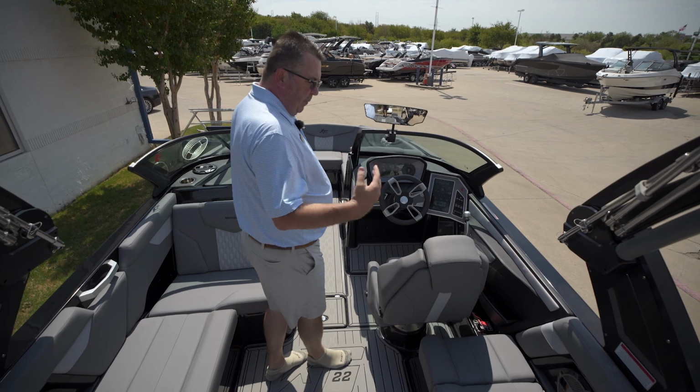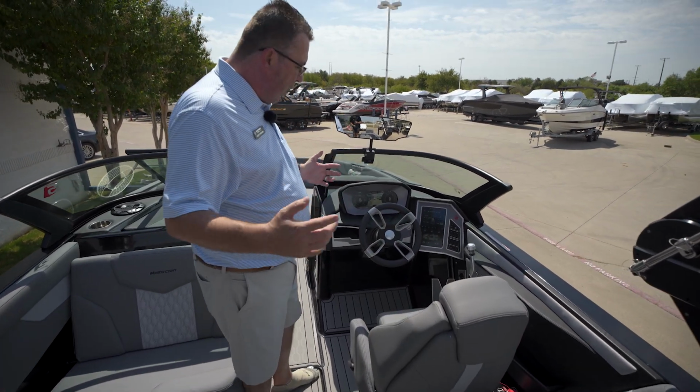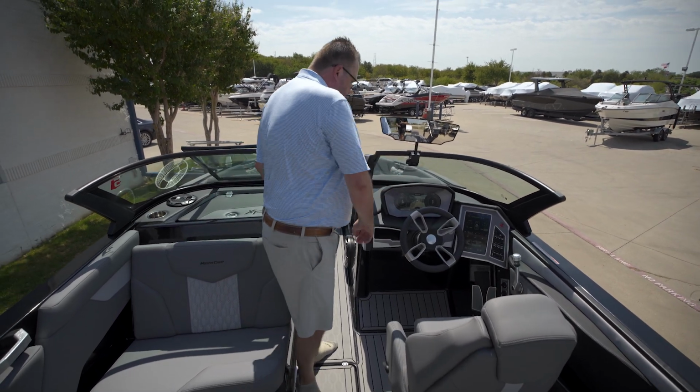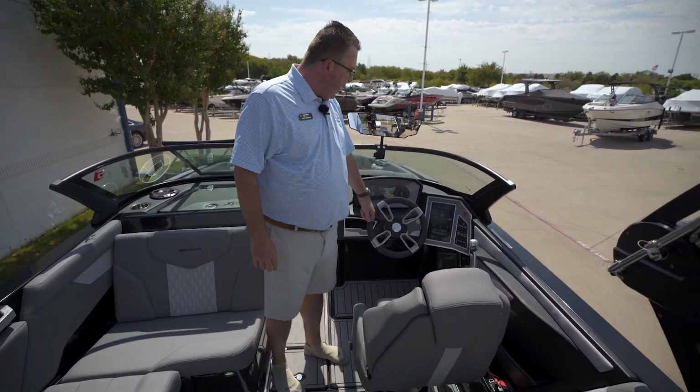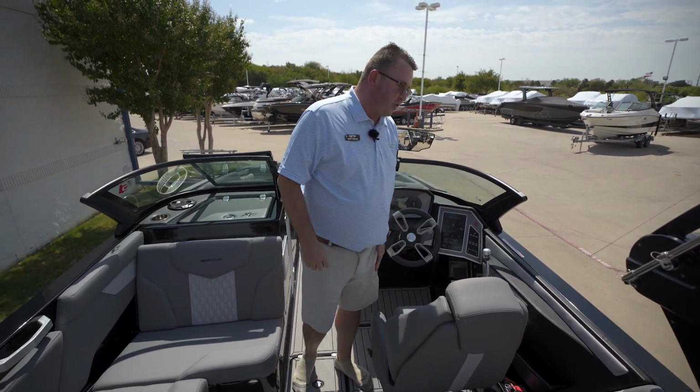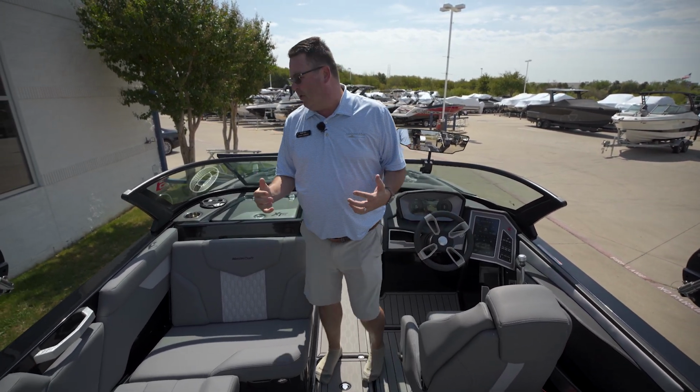Dual screens with the upgraded audio system, so clip speakers throughout, subwoofer, amplifiers, windshield speakers, rear facing camera, Surfstar controls over here, wireless cell phone charger at the helm. This boat really has it all.